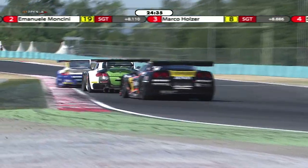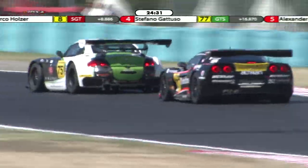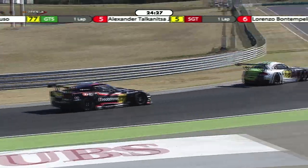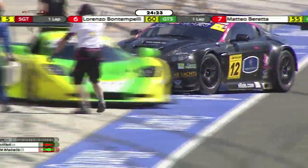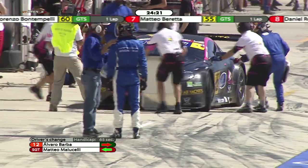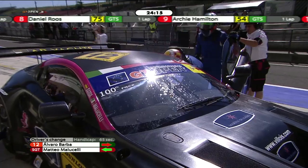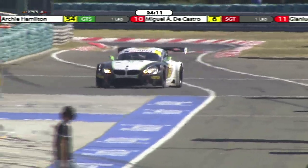Raffaele Giammaria in the Corvette, he's out there. He's trying to pick his way past Daniel Roos in the BMW, and Giammaria can always be relied on to be going at full throttle. So into the pits now. The race leader, the Mosler, pulls out. Slightly messy entry of the pit lane, really, for Malicelli. So he hops out. Alvaro Barber, the former World Series by Renault racer, climbs in.